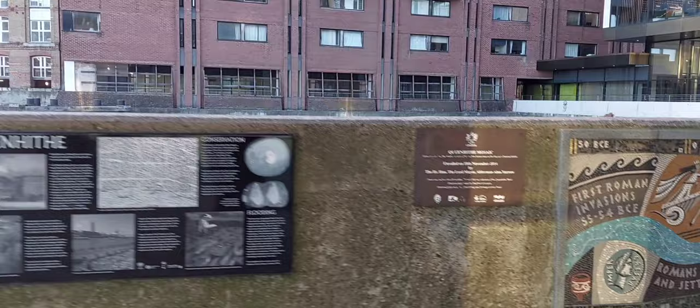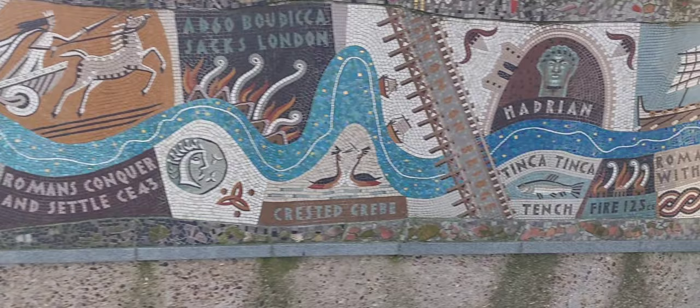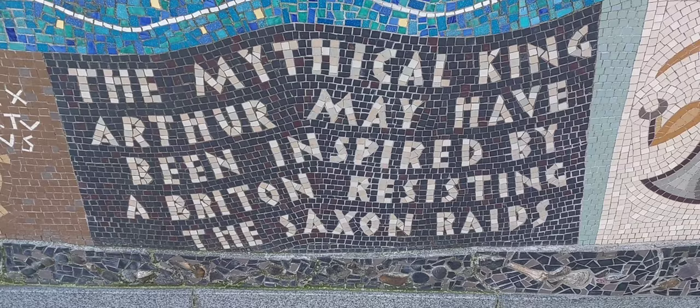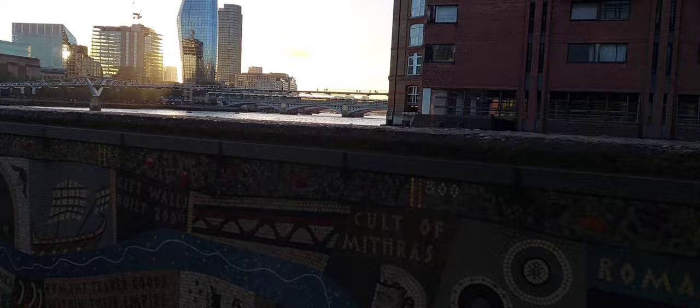And in fact, if you ever come to the witches tour, the walking tour, you will walk past this wonderful mosaic giving us the history of London, the last 2,000 years. And you'll find this little bit, which is quite interesting, because the mythical King Arthur may have been inspired by Britain resisting the Saxon raids. And of course, Dr. John Dee used that to strengthen Elizabeth I's story. He is quite a fascinating individual.